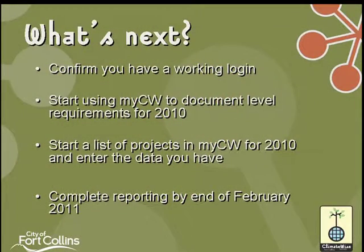So what's next from here? First off, to confirm that you have a working login. So even if you're an existing partner who's not new this year and you've used My ClimateWise before, it'd be a good thing to get in and check and make sure you still have access. You can give us a call at ClimateWise if you have any trouble getting in.